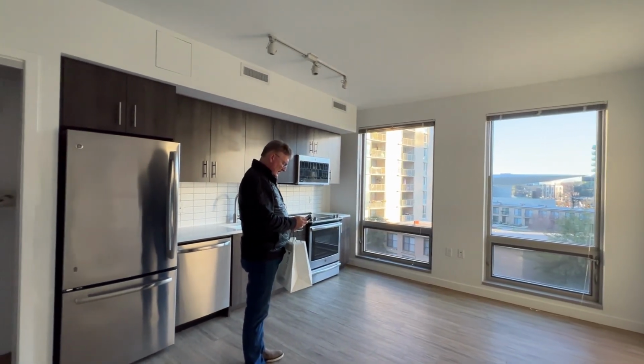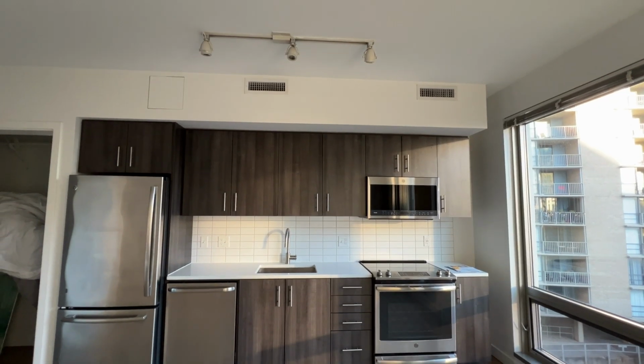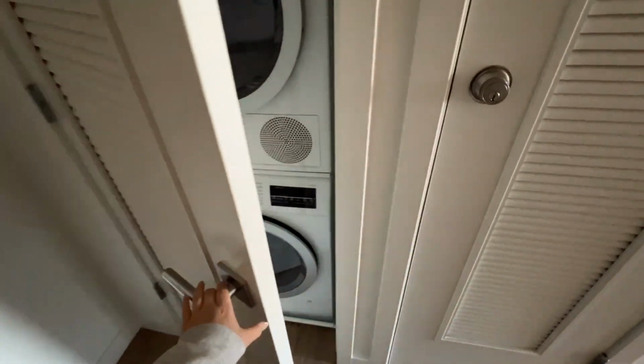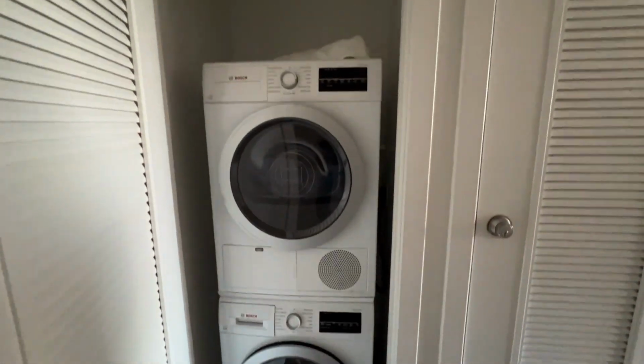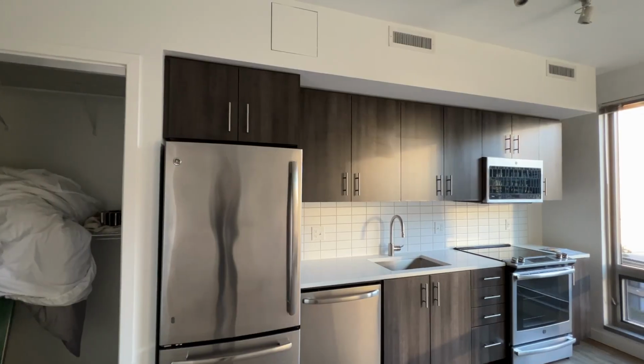You would get a lot of sunlight coming in. I really liked that it was an open concept, so the kitchen really flowed into the living area. It had really nice unit amenities, including upgraded appliances in the kitchen and an in-unit washer and dryer, which, as we all know, is very important to me. It also had a pretty decent sized closet in the hallway next to the washer and dryer, so it had good storage space.